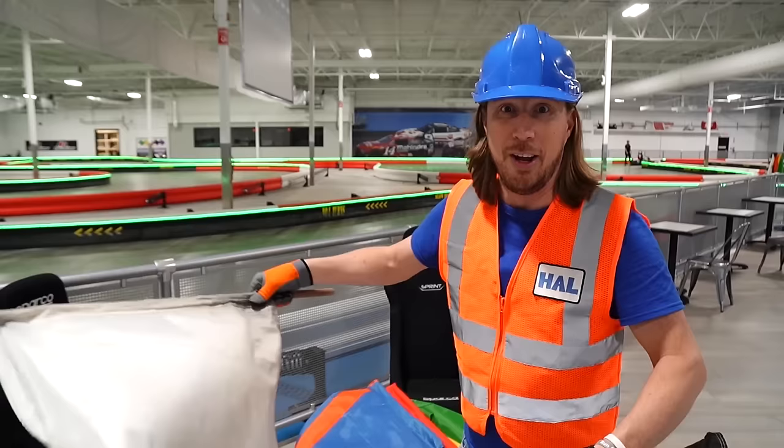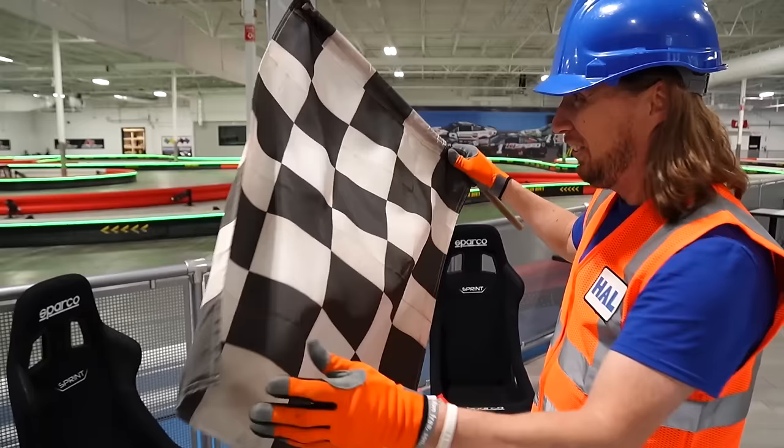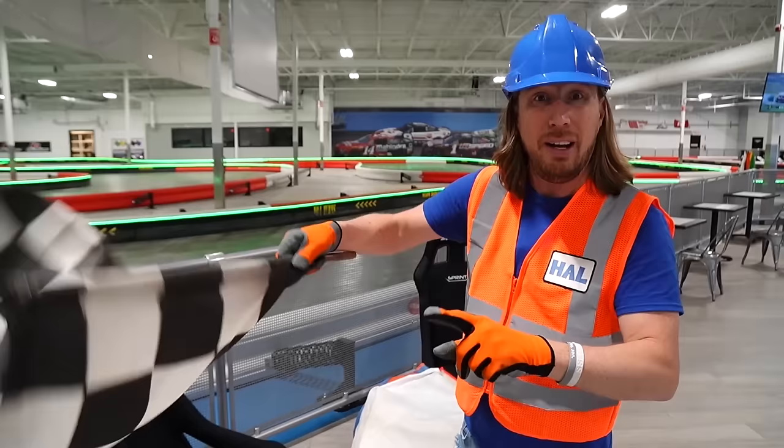We have the white one. You know what that means? That means you're on your last lap and the race is almost over, so you gotta hurry up and get to the finish line. And then, this is my favorite, the black and white checkered flag. If you've ever seen this, Raven, that means it's the end of the race. If you're the first person under this flag whenever it's waving, that means you won the race, you're in first place.